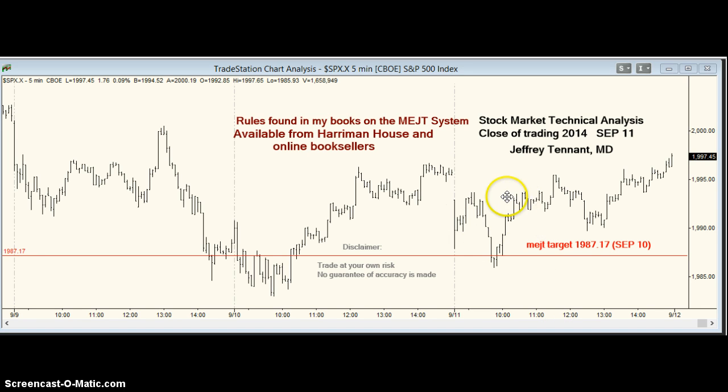I was expecting a sharp gap down, which we got. MEJT had a target of 1987.17, which printed, and as always there was support under the target. I also said I anticipated us trading outside of the day's range fairly soon. That didn't happen, and I want to come back to that later.